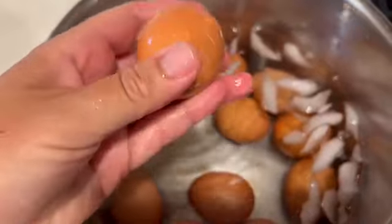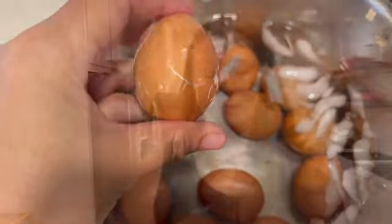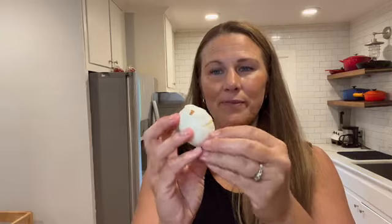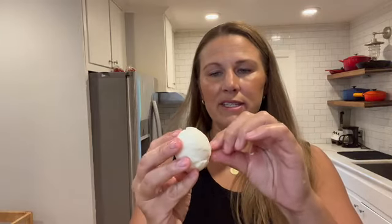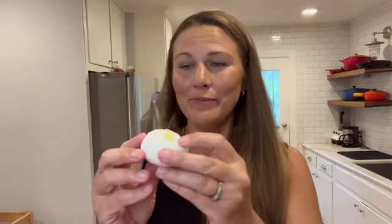Crack these eggs and peel some of them up so they'll be ready to go for lunches. When you put the cold water, it really helps the peel to come off easier and faster. In theory, that is. Oh, there you go. So that's not too bad. Got a little piece here. And yeah, I took out a little bit there, but oh well. Don't let perfect be the enemy of good enough.